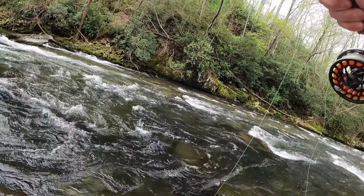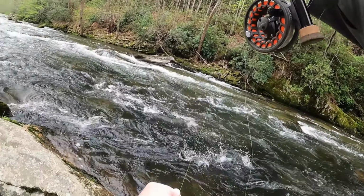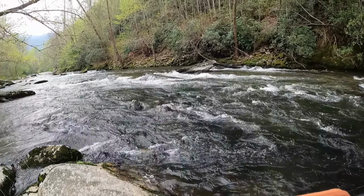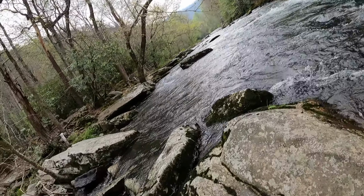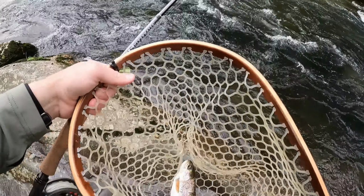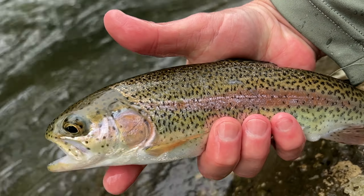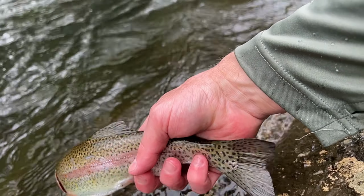There we go. There's just a fish. Get on the board. There we go. Nice. Well, we're on the board. Not a big one, but a fish nonetheless.